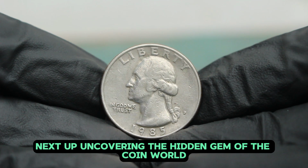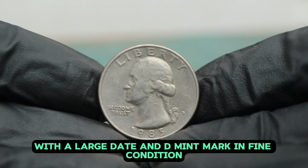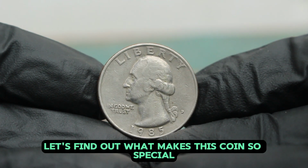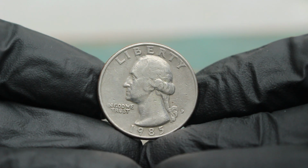Next up, uncovering the hidden gem of the coin world, the 1985 Washington quarter dollar with a large date and D mint mark in fine condition. Let's find out what makes this coin so special and its value in today's auction market.